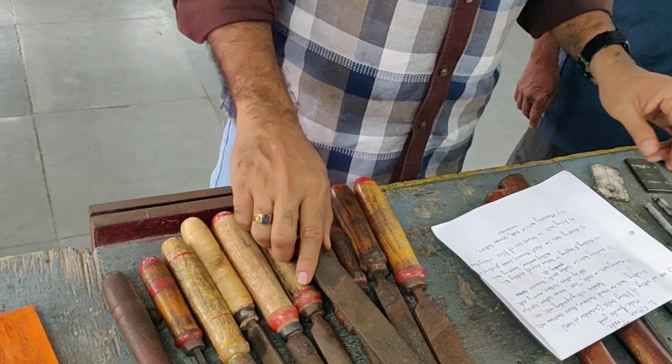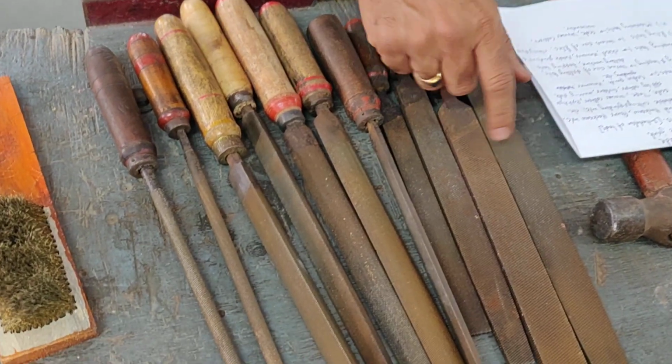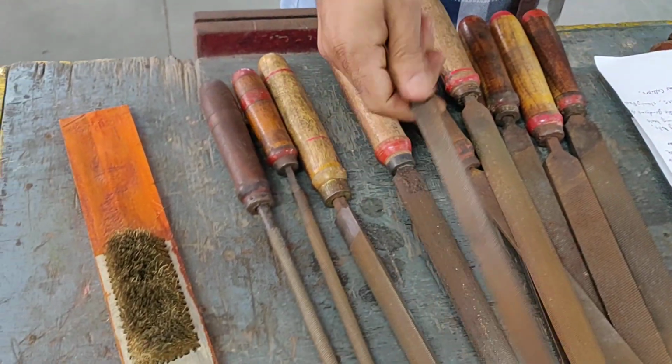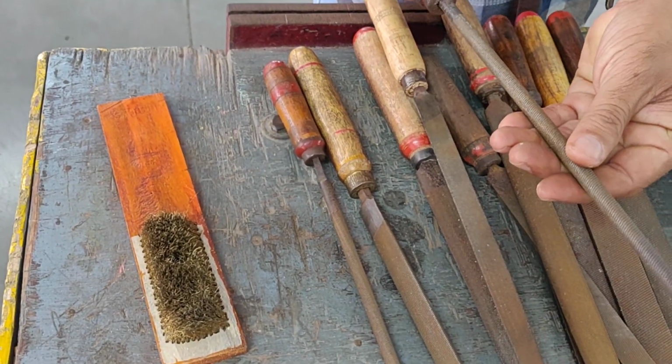Then there are different types of files. This is the flat rough file. Here is the smooth file, flat smooth file. Then the half round file, triangular file. This is the triangular file, and this is the complete round file.